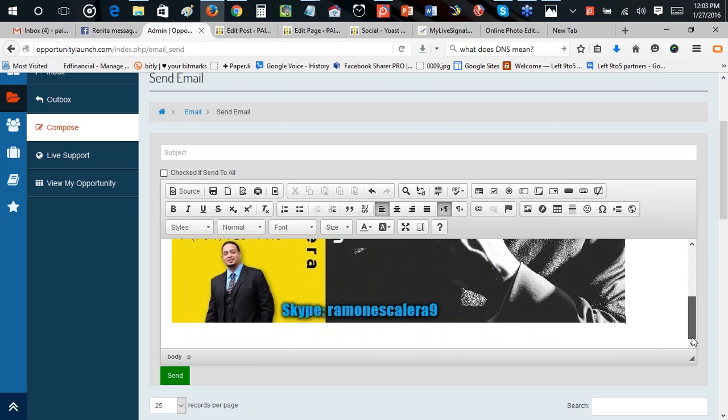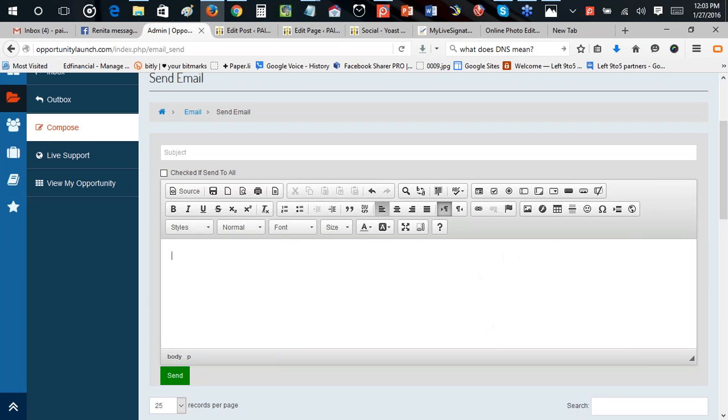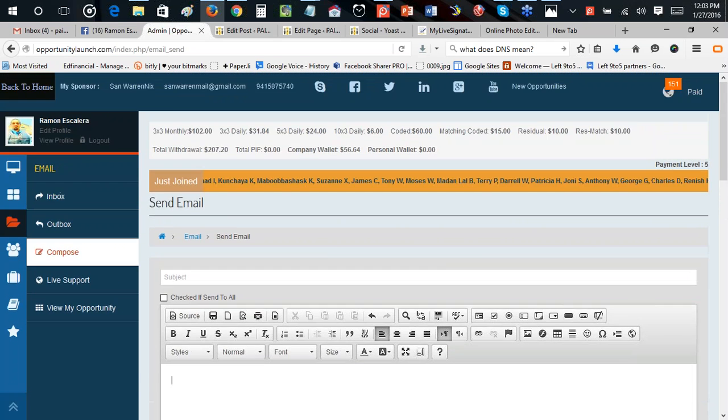Right. Okay. I was just wondering if I could actually save that like you can on Gmail, like a signature, save it, and then write your email. Yeah, I see what you're saying. But this isn't a fully functional email system. This is more of a sending-out emailing system. That's all it is. You aren't really going to receive any emails from here, just send out.